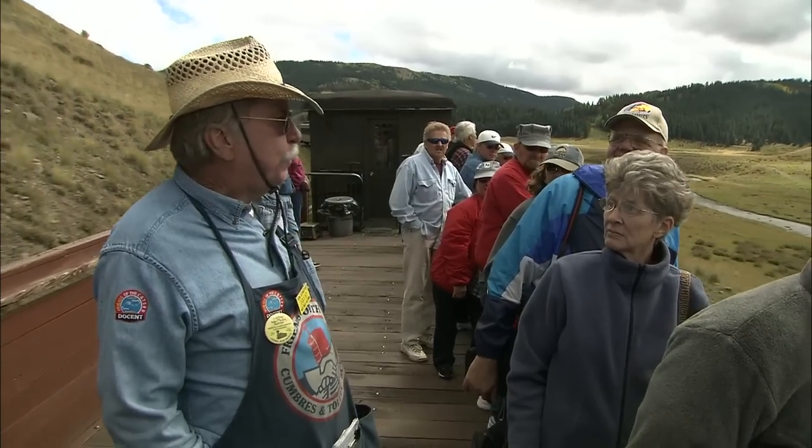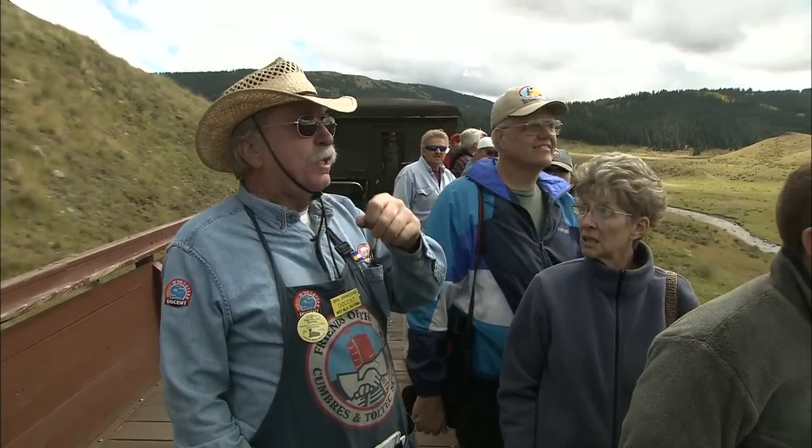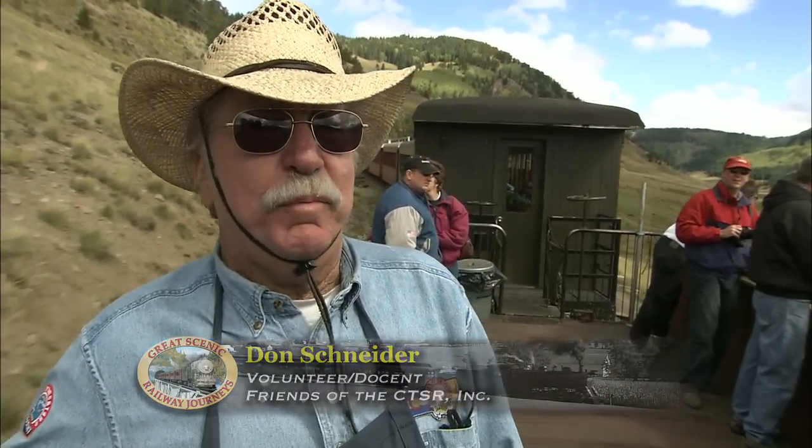The Friends of the Cumbres and Toltec also serve as onboard interpreters. I do this because I want to see this bit of history last for generations to come. And the only way it's going to do that is through the volunteers. The best words to say are thank you. Keep it going. We really need to save this for our grandchildren to see, our children in the future.